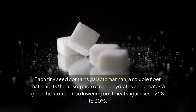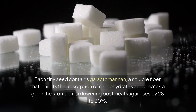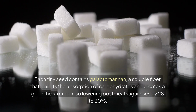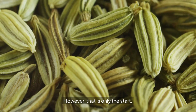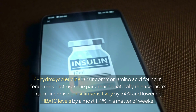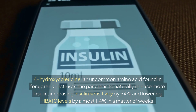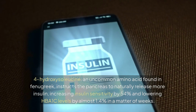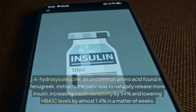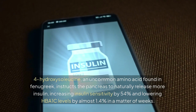Each tiny seed contains galactomannan, a soluble fiber that inhibits the absorption of carbohydrates and creates a gel in the stomach, so lowering post-meal sugar rises by 28 to 30%. However, that is only the start. 4-hydroxyisoleucine, an uncommon amino acid found in fenugreek, instructs the pancreas to naturally release more insulin, increasing insulin sensitivity by 54% and lowering HbA1c levels by almost 1.4% in a matter of weeks.